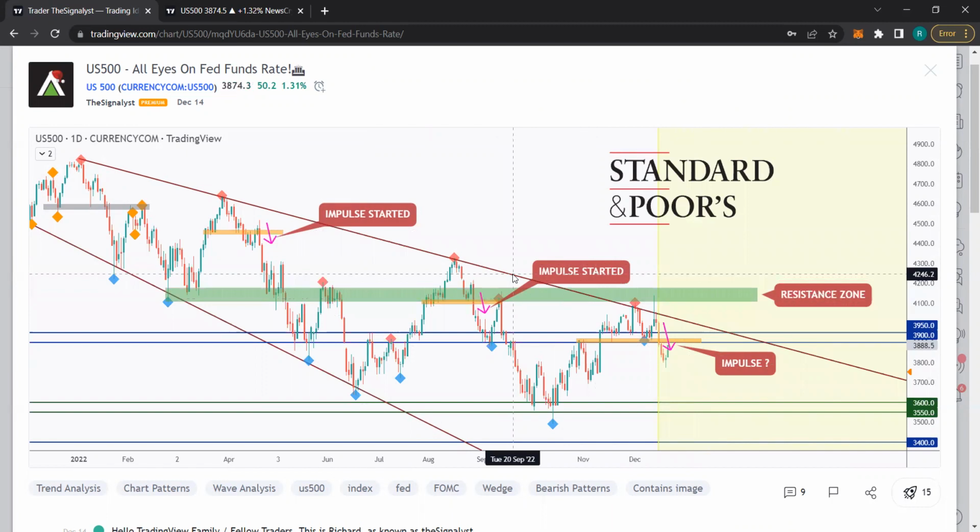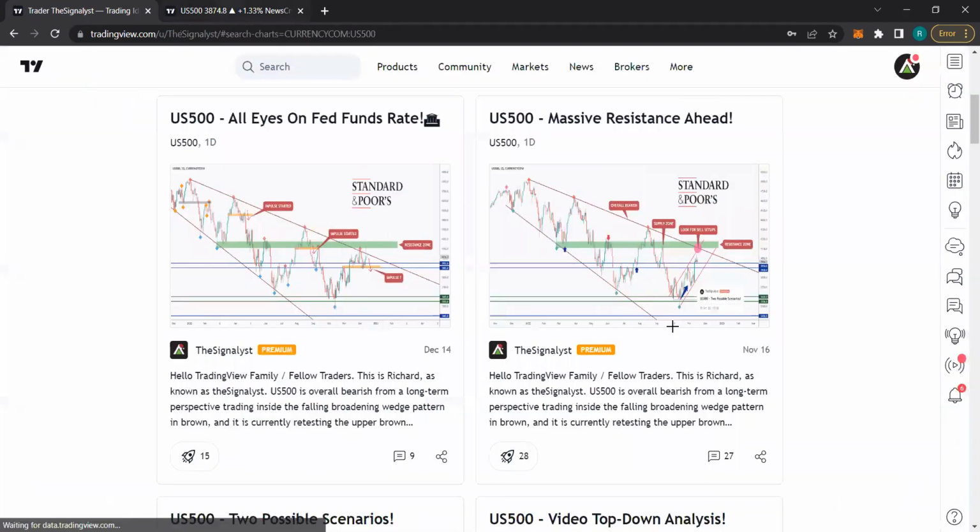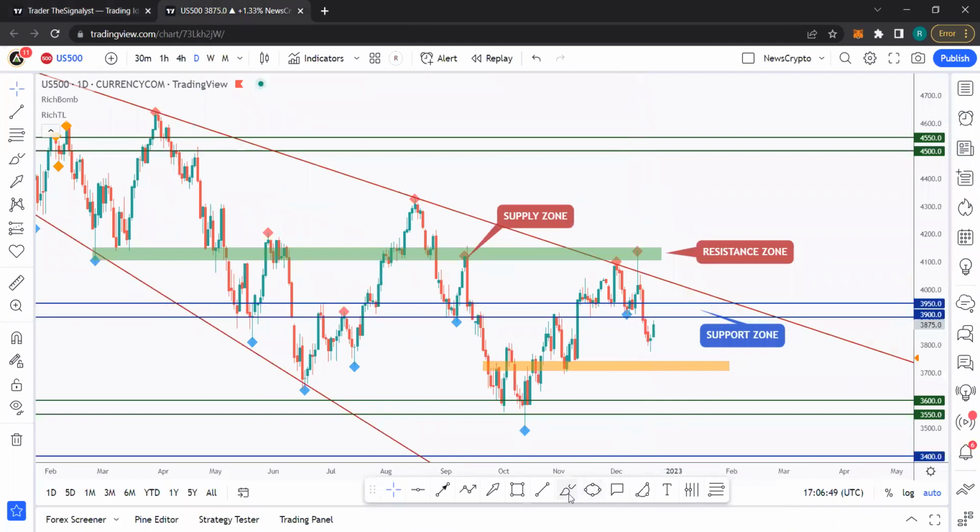Of course, it will take time. But here you are now, overall bearish from a long-term perspective, and now bearish from a shorter-term perspective because we broke below this low. So now we might have a bullish movement. It would be simply a correction before the bears take over again and push the price lower.